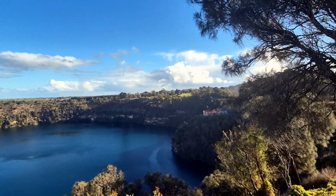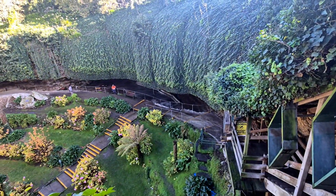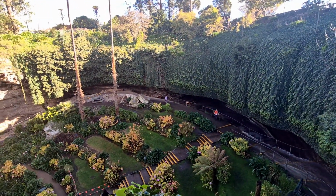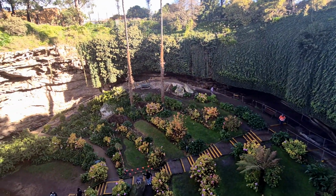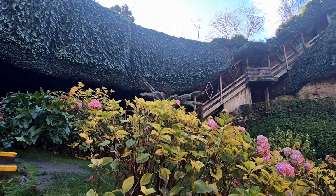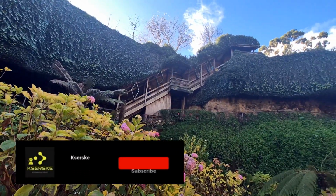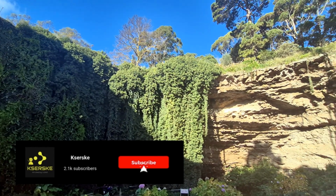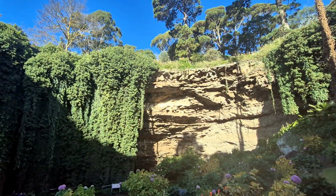And the thing about Mt Gambier is that there are a lot of sinkholes in the city, and one of the more renowned sinkholes is the Umpherston Sinkhole. Really quite a big sinkhole, and it is beautiful. They have planted a really nice garden right at the sinkhole, and there are natural animals living around. So it's really nice to see possums around the sinkhole.